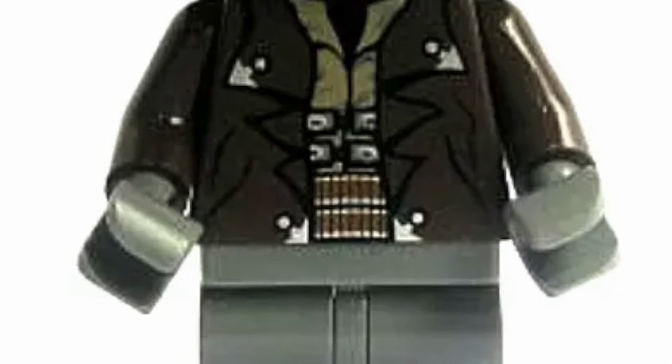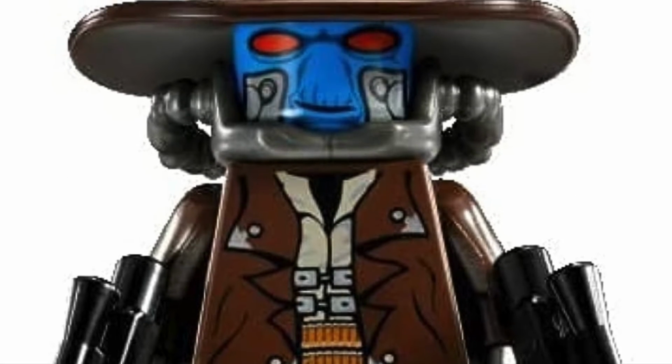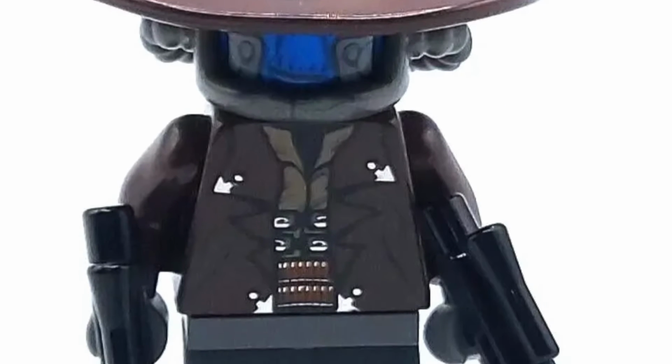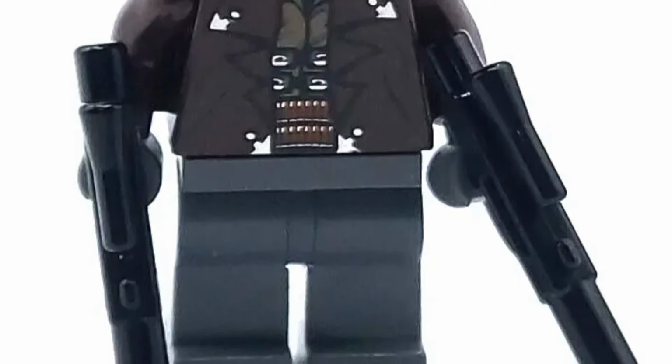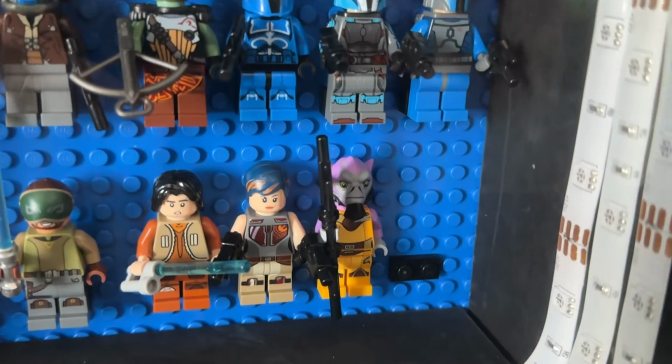I feel like a lot of the 2008 Clone Wars minifigures are hard to come by now if they weren't released in battle packs and stuff, and Cad Bane's definitely one of those. I feel like he only really appeared in big sets, with the exception of the Cad Bane speeder bike, and it's a really unique minifigure. Every part except the legs and the accessories are exclusive to him.